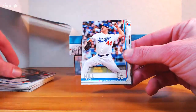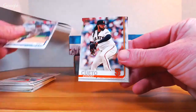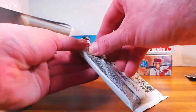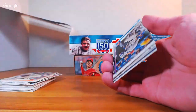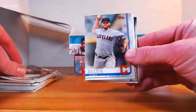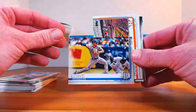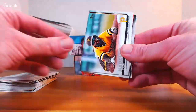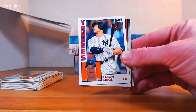Josh Donaldson, Cleveland. Rich Hill, Dodgers. Jose Martinez, Didi Gregorius, Johnny Cueto, and Christian Villanueva. Zobrist, Cubs, Reynaldo Lopez, Cody Allen, Indians, Scooter Gennett, Brandon Lowe, rookie Tampa, Minute Maid Park, Josh Harrison, an 84 insert of Aaron Judge.